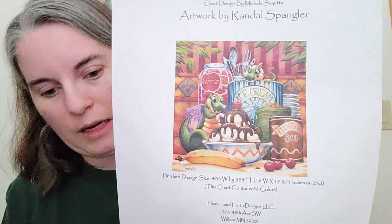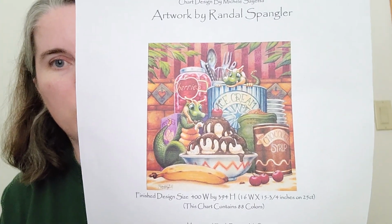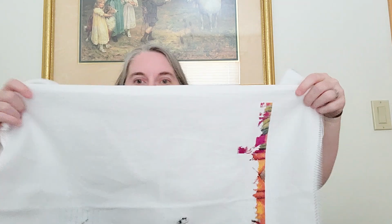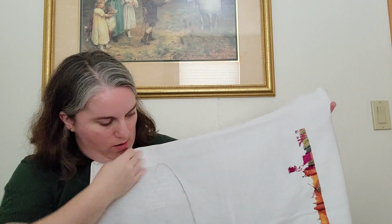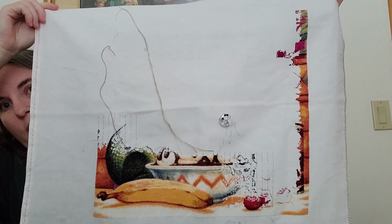Next, I pulled out a fun piece, Sunday Delight. This was for a design with words, because all those containers have words on them. I did my 2,000 stitches on this one, 2,010 stitches. Again, I have all the partial pages done on this one, so that's what the whole thing looks like. Let me get my parked threads out of the way. So there's the whole thing.